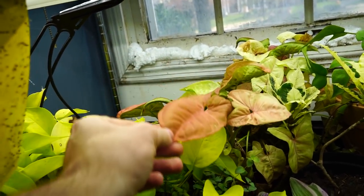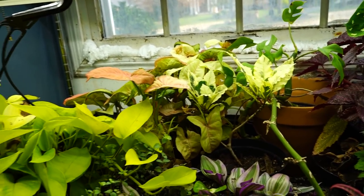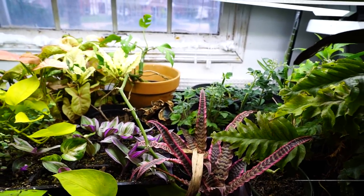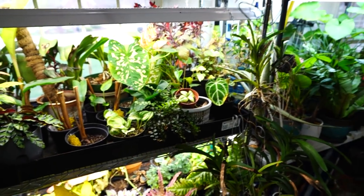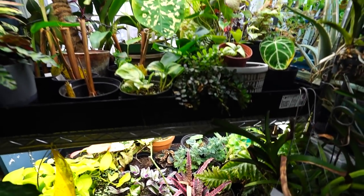Syngonium neon robusta, something like that. That's a syngonium. Doing okay. I did some quick rearranging. Oh, crap. Hold on. The waterfall turned back on. Let's try that again. Since I was over here and talking about it, I went ahead and did some rearranging.